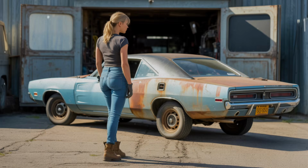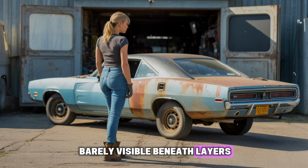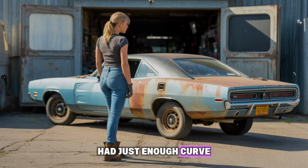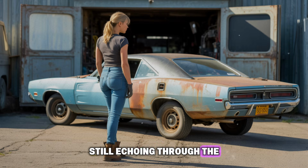Let's get started. Emma Turner wiped the sweat from her brow as she stood in front of the old Dodge Charger, its faded blue paint barely visible beneath layers of dust and rust. The car was sitting there, abandoned, at an estate sale in the outskirts of town, looking as if it hadn't moved in years. It wasn't much to look at, just a shell of its former self, but something about it spoke to Emma. She wasn't sure if it was the shape of the body, the way the front fenders had just enough curve to remind her of the classics, or if it was the faint hum of a forgotten dream, still echoing through the worn chassis.